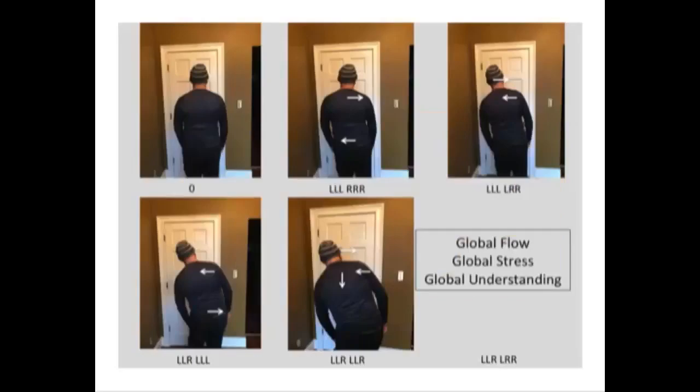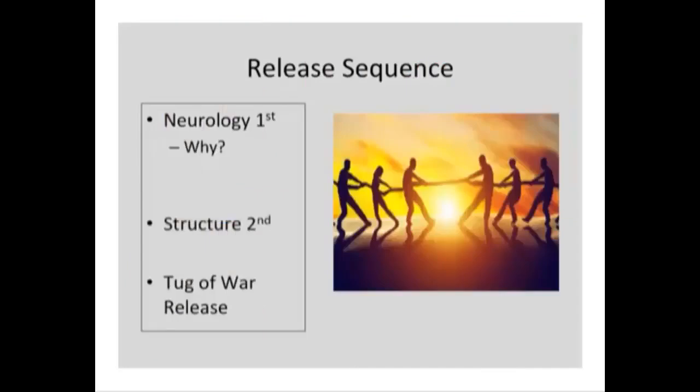Somebody like this that has this kind of misalignment has to get straighter so that they can get bounced back in there. So we have a release sequence that we look at, and we look at the patterns of the people. The patterns are breakdowns from trauma in just really two areas, maybe three, that degenerate over time.